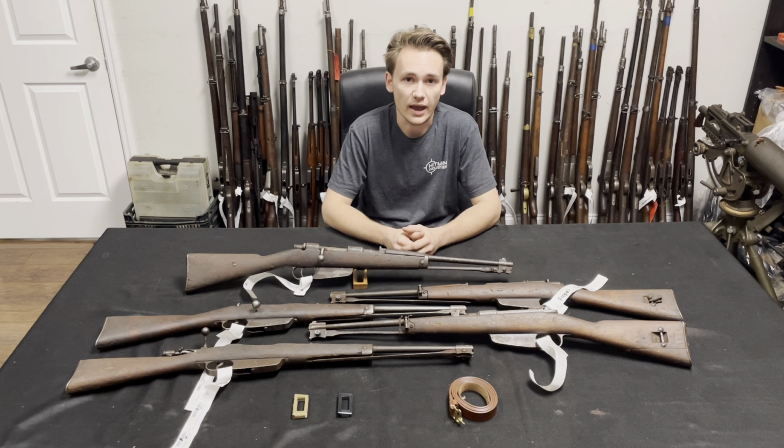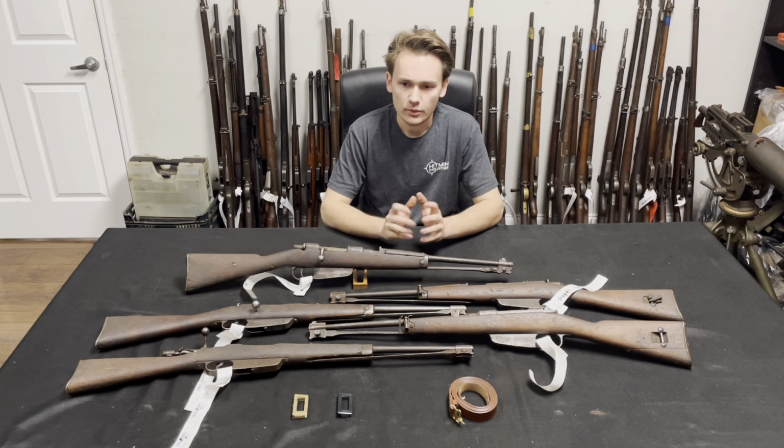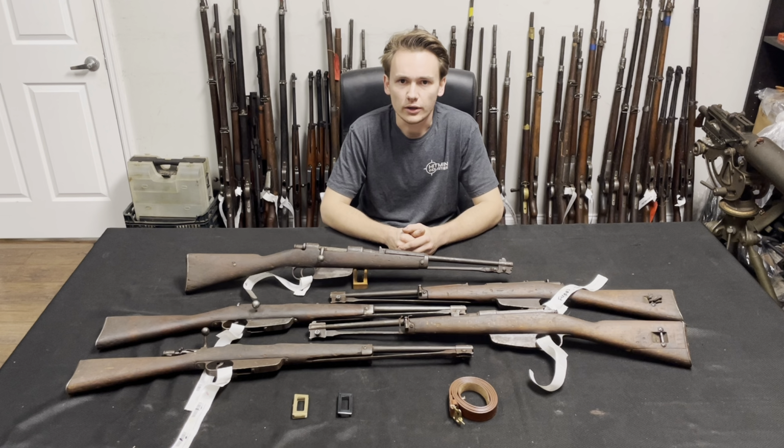Of course, these have some small cracks in the stock, heavy finish wear, a little bit of surface rust that can get cleaned off, and generally speaking, just a poorer condition. In each one of the listings, we do have a pretty thorough description of what may or may not be included. Generally speaking, they are mostly complete, but they may be missing some small parts like a handguard or something like that. Again, all the fine details are in the descriptions on the listings online.